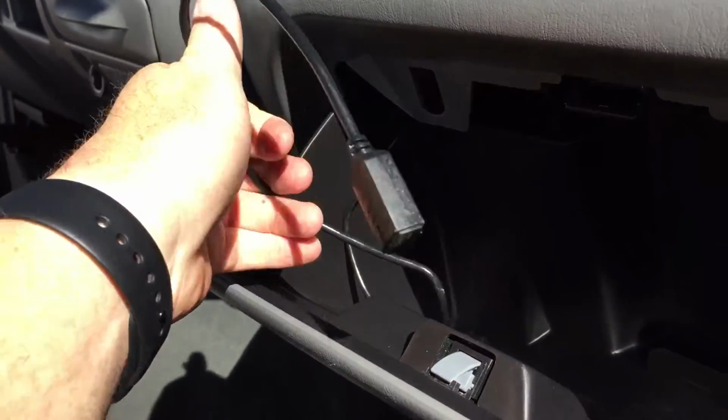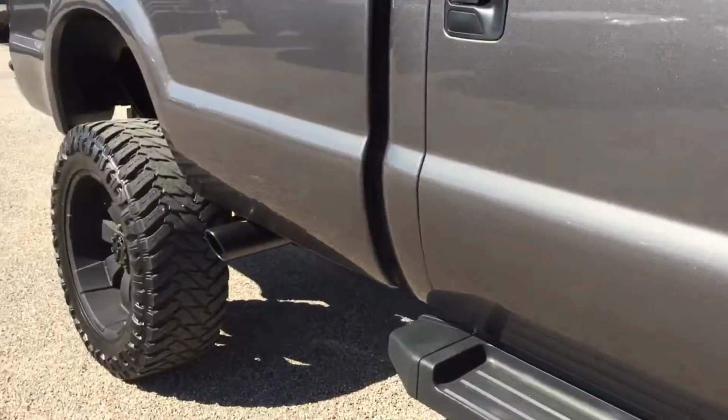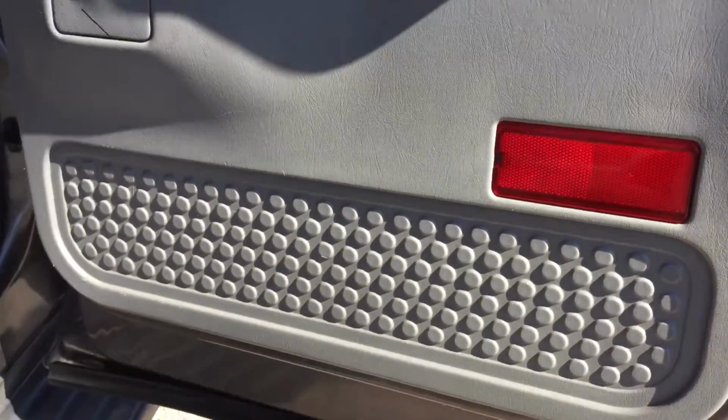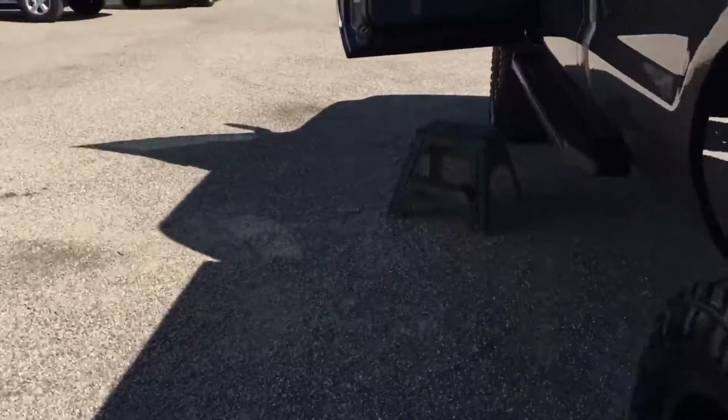It does have a plug for a phone connection there in the glove box. It's a really cool looking truck. There's a window there. This is big. All right. Shut up, Joey. This thing is a big boy. Holy cow.